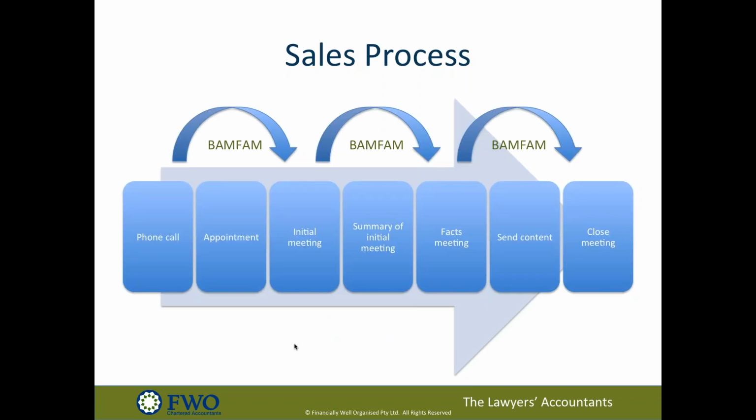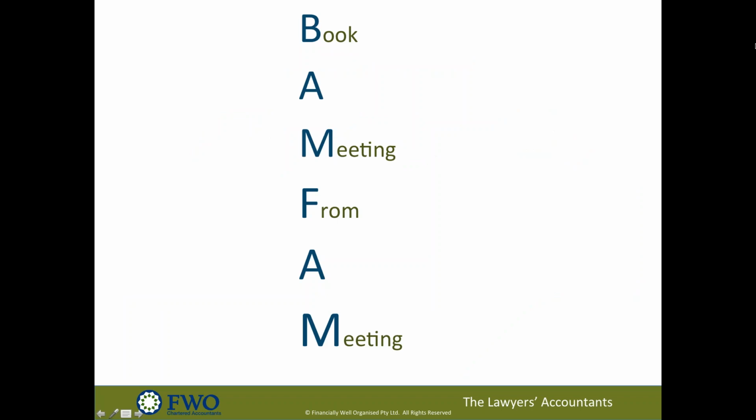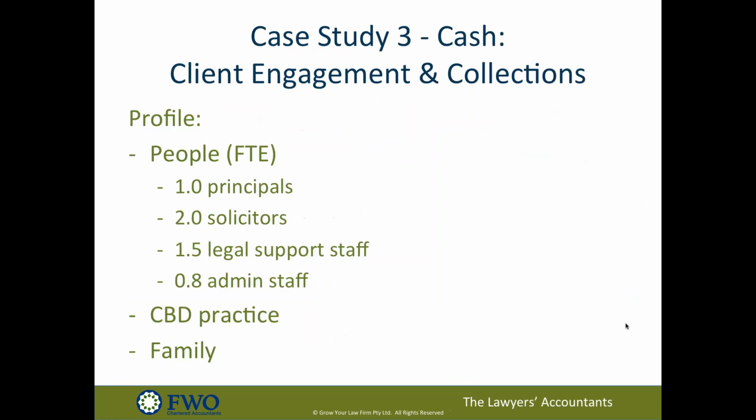Every meeting they had, whether it was a phone call or their initial meeting or the fact meeting or the close meeting, all they did is that they needed to book another meeting after it. That was the outcome they needed to do, because what that does, it keeps the process going. The clients feel like they're in control. However, you remain in control of reducing the time between when you've had that first initial conversation with them through to when you've closed that meeting down and signed the client up. So BAMFAM. If there's one thing you remember from today, remember BAMFAM.